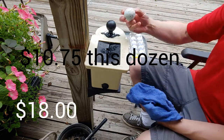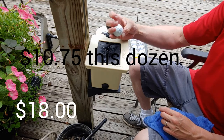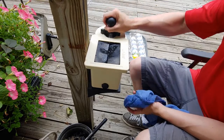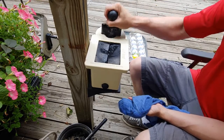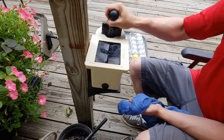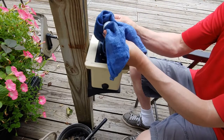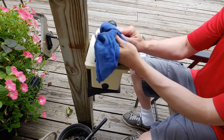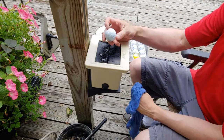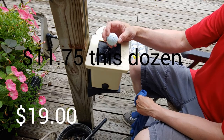One more to round out this Dirty Dozen. Titleist Truth Tour Soft. Again, if it cleans up well, that's a $1 golf ball. Come on, no scuffs. That's a $1 golf ball. And that is Volume 2 of The Dirty Dozen.